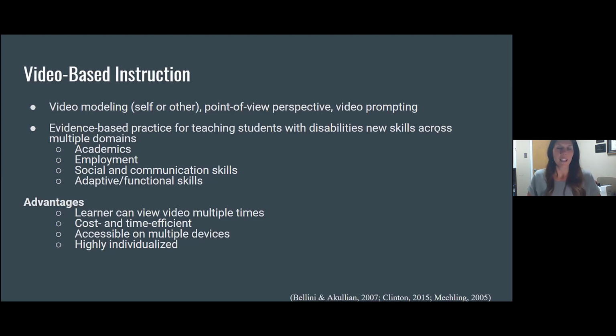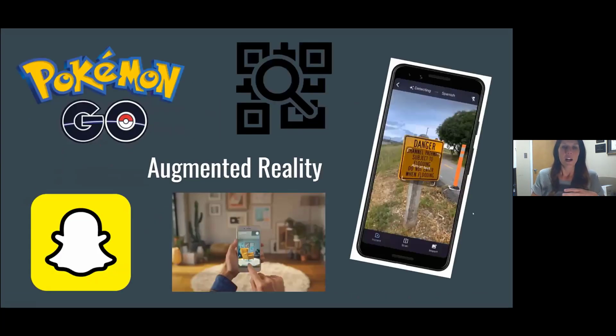But most importantly, and I think why it is so successful and so effective, is that it can be highly individualized. Video modeling can be customized to whatever the student needs, whatever model, whatever point of view you need to use, you can make it individualized for that student based on that student's needs. All right, so, the premise of this intervention was to look at a well-established research-based intervention, and that's video modeling, and couple it with an emerging technology called augmented reality.